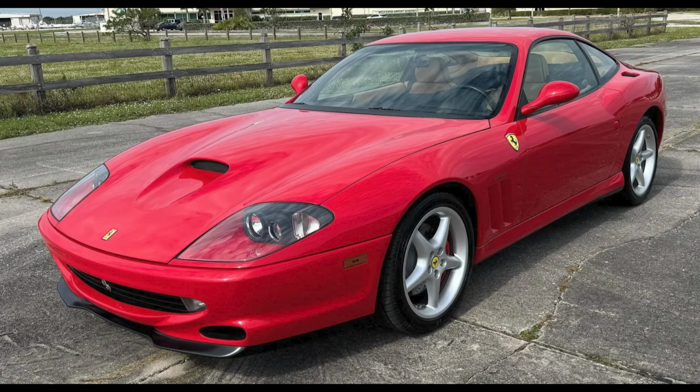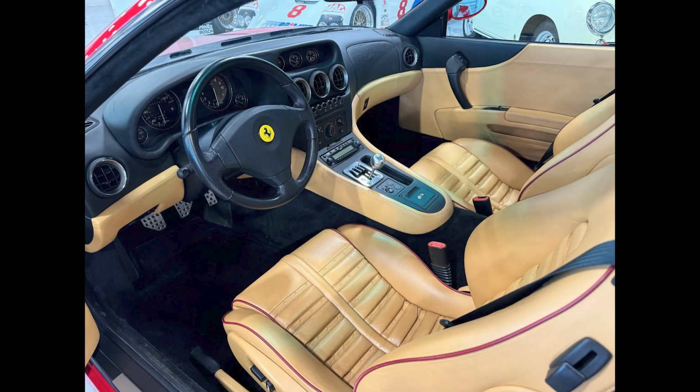For Ferrari, a Rosso Corsa 4,800 mile 2000 550 Maranello sold for $296,000. 550s are great cars, and this was a fair sale.